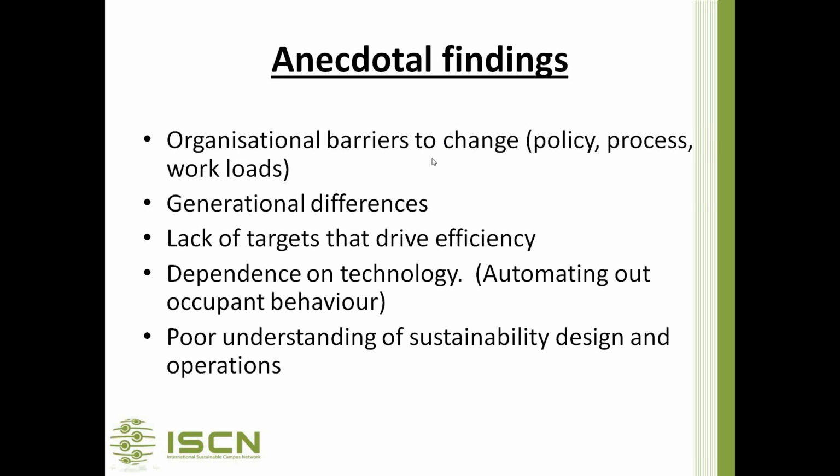The first of those, highlighted by a number of the staff, was organisational barriers to change. The three things that came up in the interviews and some of the survey questions were policy, process and workload. Now, policy reflected either a lack of understanding of the policy. For example, I asked whether the school had a policy that allowed you to turn your computers off overnight. Roughly 50% of the respondents said the school does allow you to turn the computers off overnight, and around 50% said no, the policy is you're not allowed to. So there was a clear misunderstanding about a simple policy like that.